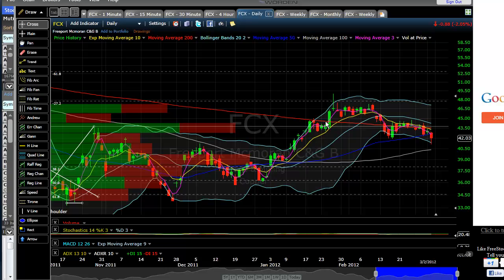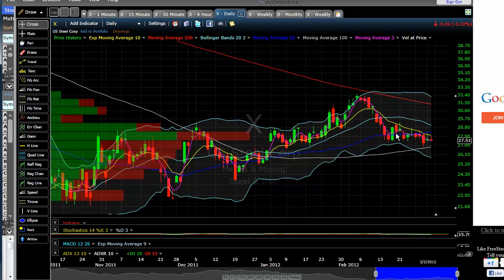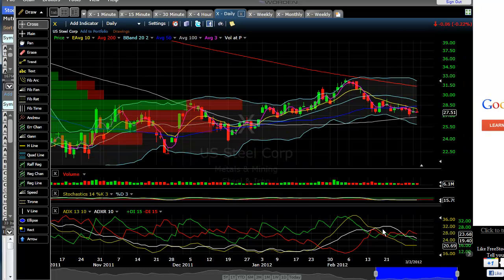Okay, looking at steel, same thing with US Steel. We're underneath these EMAs. I believe you guys were looking at this long. I'm not currently in this trade, but we're still down below the 50 period moving average. Doesn't mean we can't reverse. If we look at stochastics, well, ADX is all confused in this area here, so it really doesn't give me much of a signal. But from a standpoint of a pattern, you have this trend line.